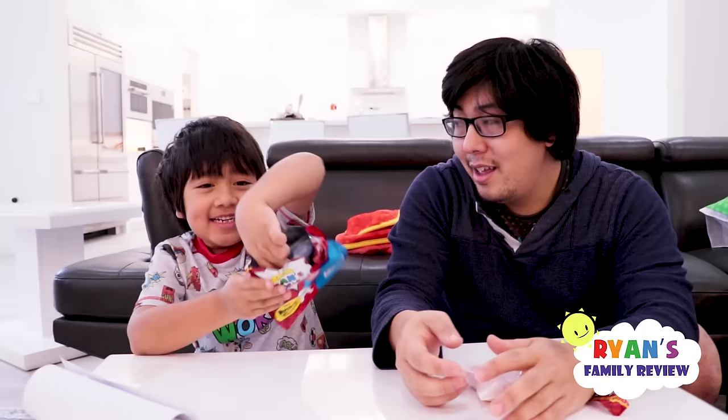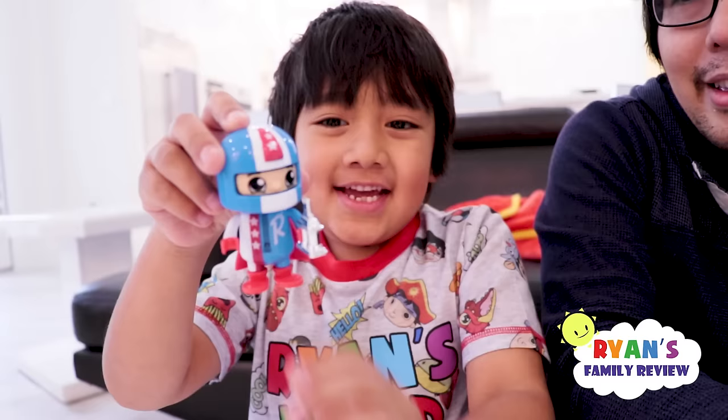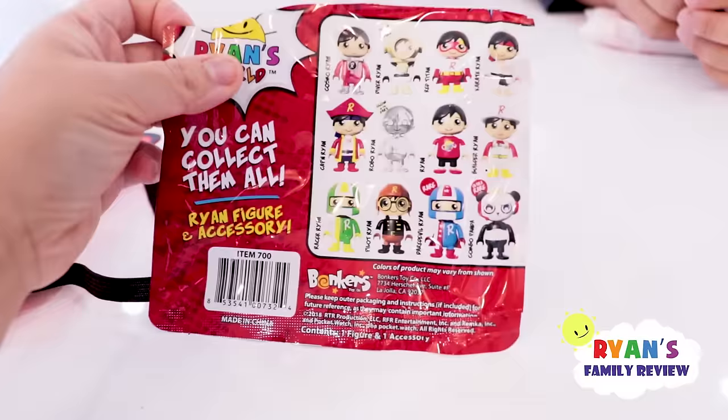Oh, what is it? Daredevil Ryan! Wow, that's cool! So cool. And he comes with a little trophy. That's so cute. Here's all the characters you can collect from the blind bags here. Oh, there's Daredevil Ryan! Well, that's rare. You got a rare! Okay, let's open this one next.